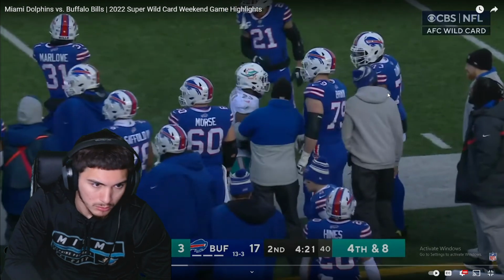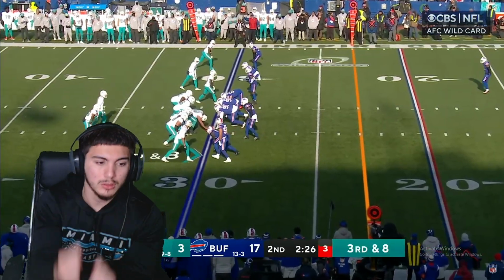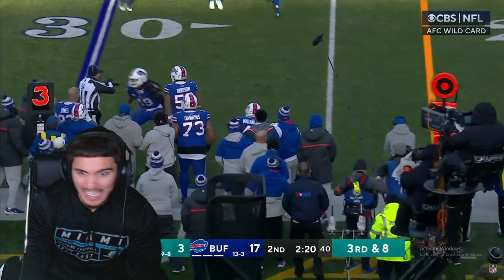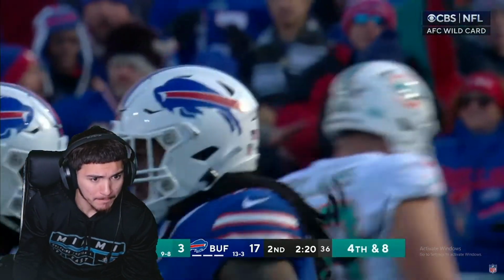Jeff Wilson, keep this drive going. Wow! How about that? He'll do a block for him, too. With Shell inactive, Eckenberg inactive, Lamb a backup inactive. Here's a third and eight. Oh, what a hit! Head to head! Oh my goodness, Edmonds! Where's the flag? Down right away.